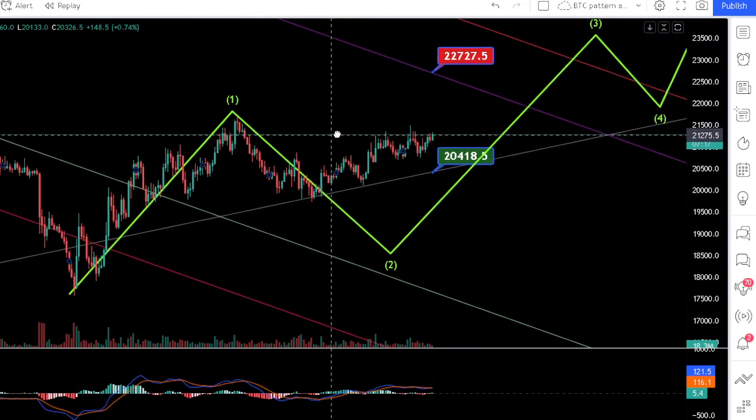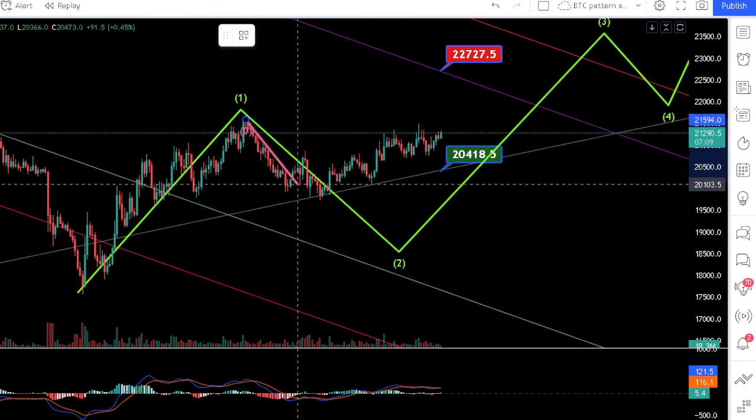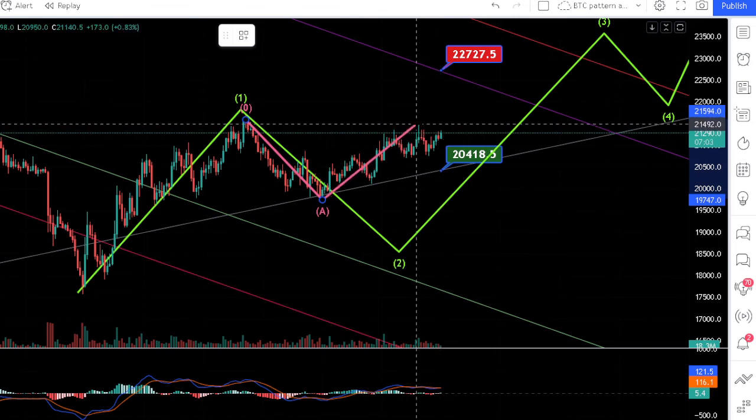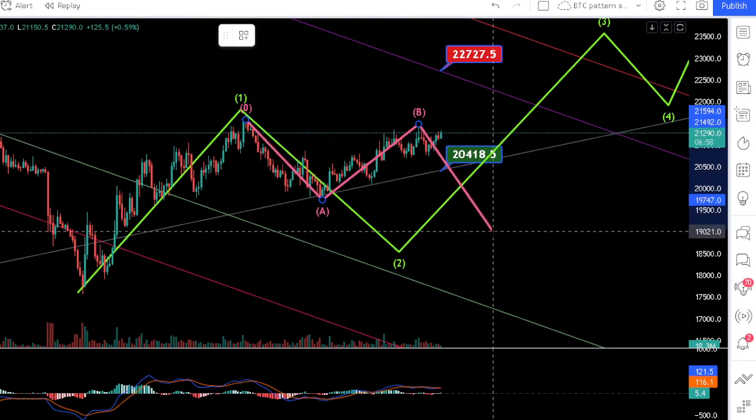And this wave 2, they're counting it as an ABC. Where's the ABC tool? There you go. They're saying this could be an A in the wave 2, and this could be a B. We don't know how high it would go, but this would be good enough. And a C would be equivalent to the length of 1, so approximately here.